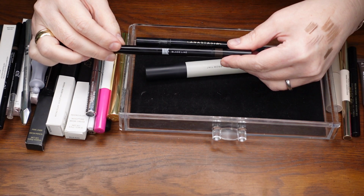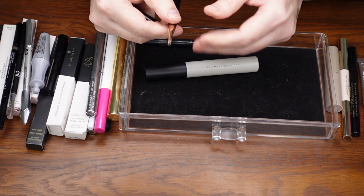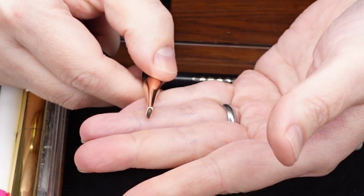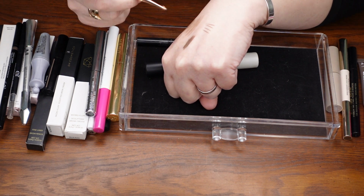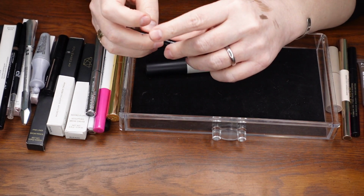This is the Blade Line from Make. This is one of those pencils that has a slightly different shape to it. I like that. It is not as thin as the one from M, but it definitely gives more, it's not as round as some other ones and gives more hair-like strokes, which I like. And I have the shade Cool Brown. This one works really well for me.